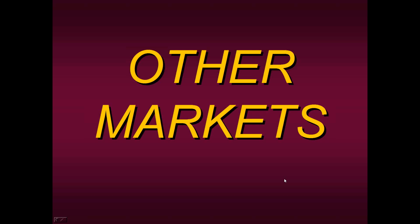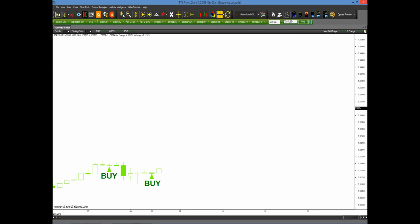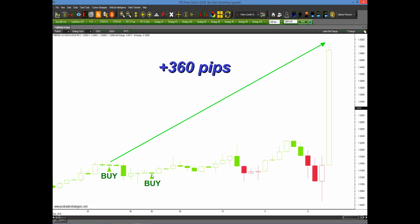All right, so let's look at some other markets because we know not everyone just trades daily bars and we know not everyone just trades stocks. Here's a 4-hour chart of the British pound this past week, I should say. We had 2 buy signals generated. All the bars are green. And in the next week, 360 pips to the upside, okay? That's over $3,500 per unit that potentially you could have captured.